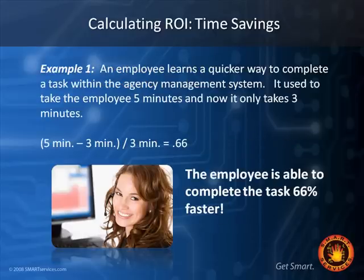So in this scenario, an employee learns a quicker way to complete a task in the agency management system. Let's say it's a report that Sally runs every month to determine commission income. It usually takes Sally 5 minutes to run the report, export it to Excel, and make some formatting changes. Sally now receives intermediate level Excel training and creates a macro to do it automatically. So what she used to do manually, now it only takes Sally 3 minutes to do all the steps and have a completed report.